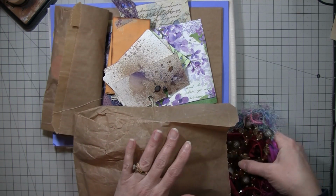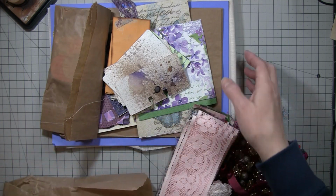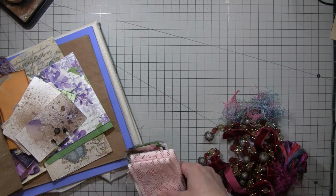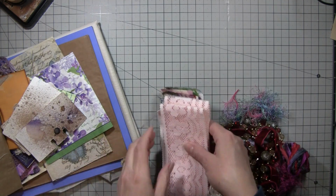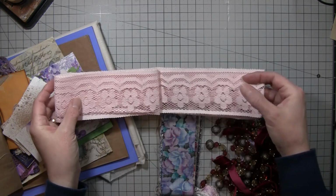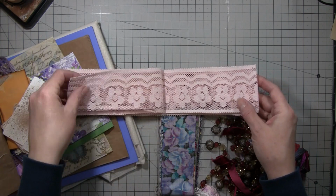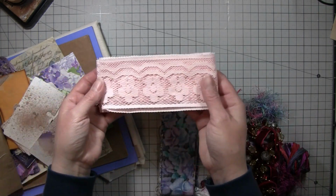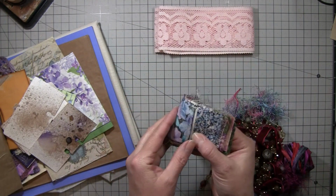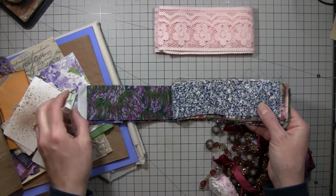So let's see, there's all kinds of stuff in here, so I think I'm going to pull everything out of here. I'll move this to the side for just a second so that we can see what's in this one. So we've got this beautiful pink, which is wonderful. It's a great shabby chic journal lace, so thank you, it's very pretty. And then these are the fabric strips, which are always very helpful. It's beautiful.